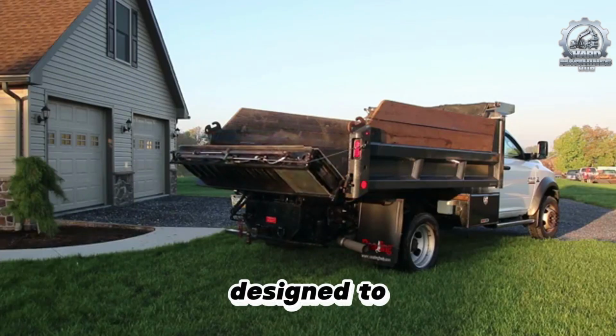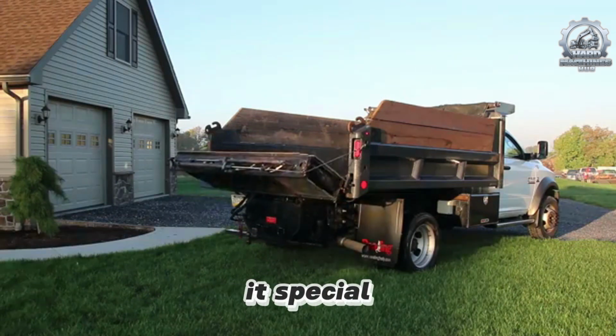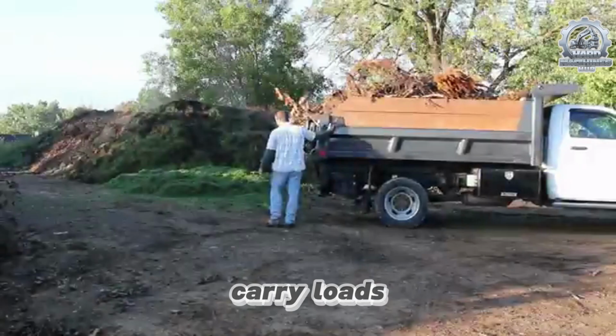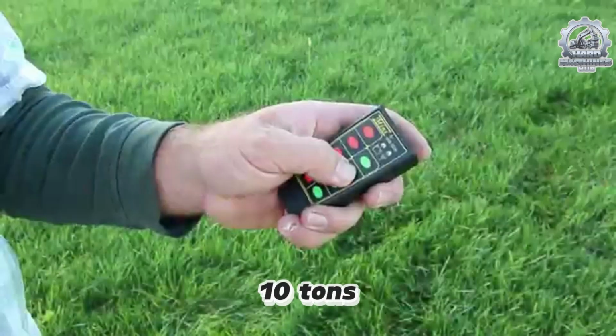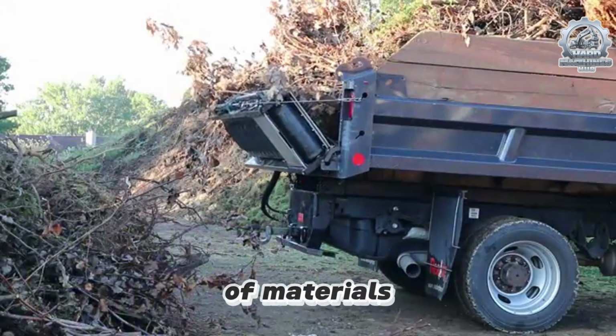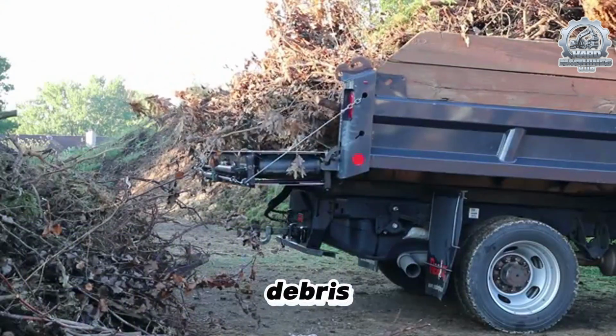This truck is a heavy-duty dump truck designed to handle some of the toughest jobs out there. What makes it special? First, let's talk about its capacity. It can carry loads of up to 10 tons, making it perfect for transporting large quantities of materials like gravel, sand, or even construction debris.